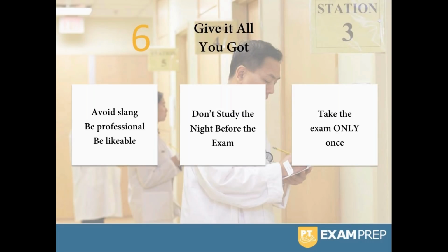All right, so point one of this is avoid slang, okay? Don't listen to me, I have tons of slang. Oh my goodness, I talk really fast too. So all things that would mean that I would do terrible on my exam if I had to do it at this point. But the knowledge part I would get. But you want to avoid slang. You want to be professional and you want to be likable.